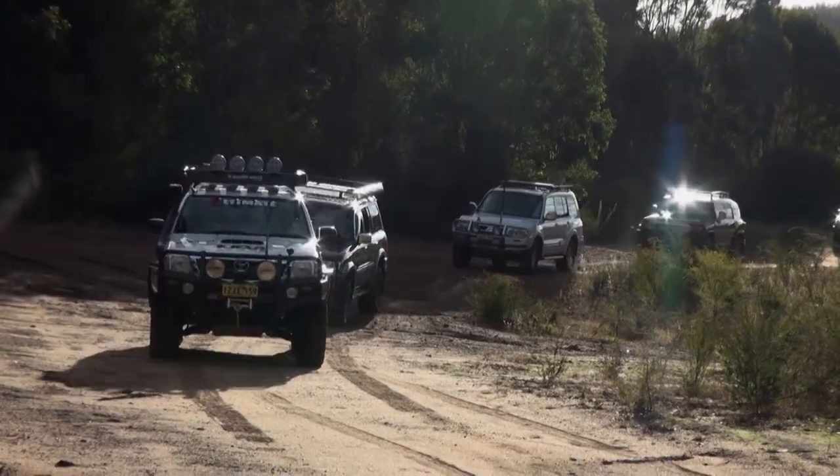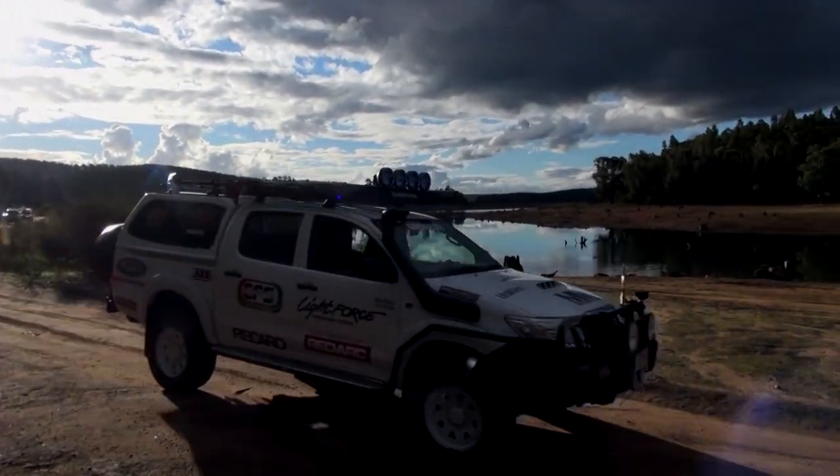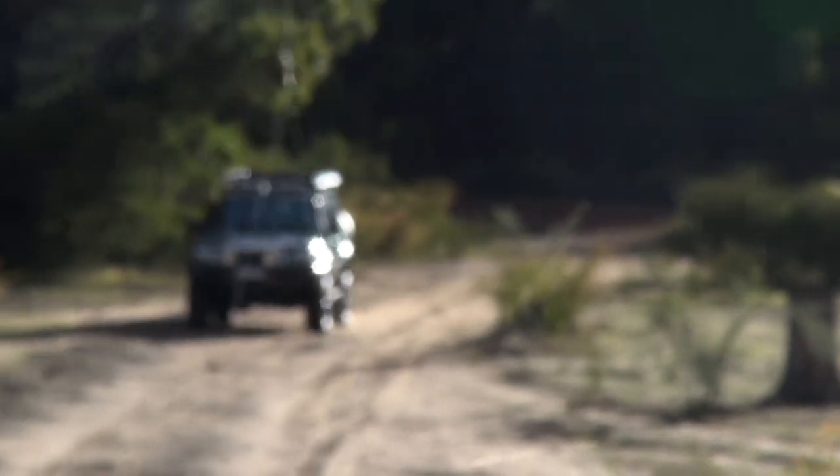Glenn's bringing along the ultimate Hilux giveaway, SR Hilux. $100,000 worth of accessories. He's going to use it this weekend as a bit of a shakedown for it before we raffle it off and give it away.